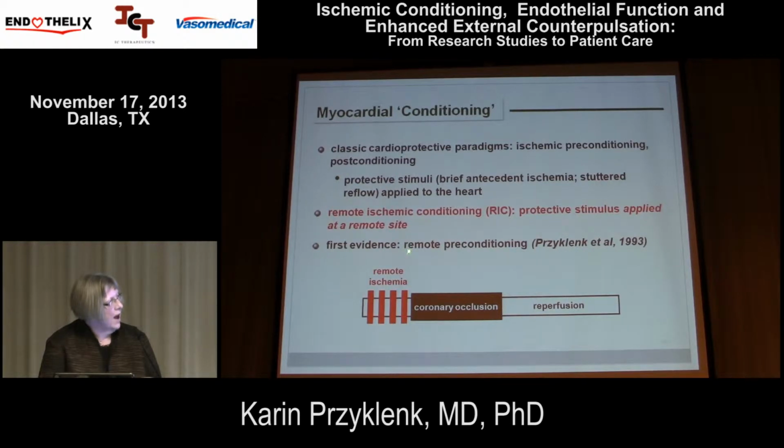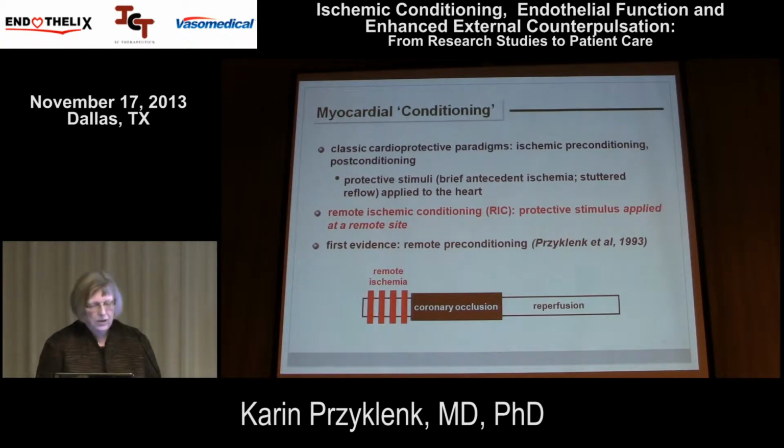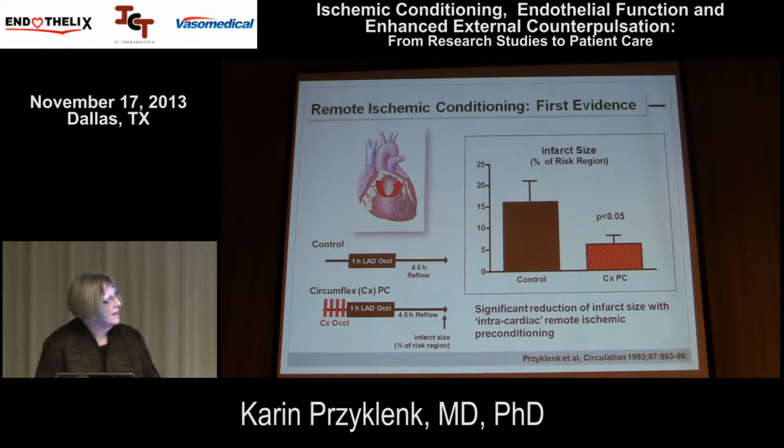And the first evidence for this phenomenon was provided by our group, in which we applied remote ischemia in the circumflex bed and then applied prolonged coronary artery occlusion in the LAD bed in the anesthetized canine dog. And again, here we see the summary of these results. All animals underwent 1 hour of sustained LAD occlusion. This was either preceded by a no intervention period in the controls or 4 5-minute episodes of brief ischemia in the circumflex bed. And somewhat to our surprise, we found that infarct size was significantly reduced in the animals that received intracardiac remote ischemic preconditioning when compared with their time-matched controls.